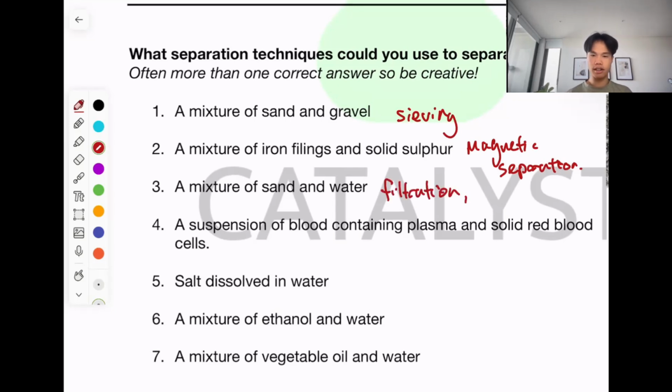You could do it one other way. Can you think of the other one? Is it the filter funnel? Filtration is the filter funnel. One other way you can do it too. Sedimentation. Sedimentation, and there's one other word. It means to pour out, just in fancier terms. It starts with D. Decantation. Yes. That'll be your two ways to do the mixture of sand and water.